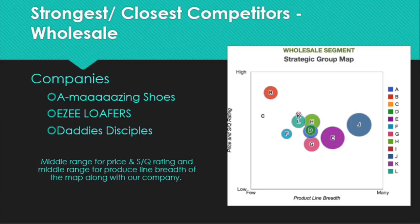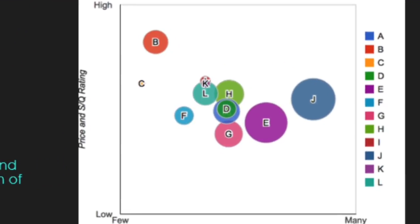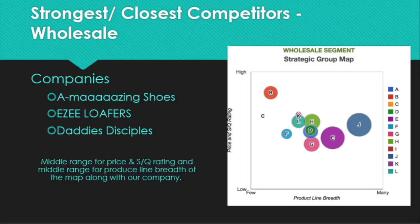In the wholesale market, our strategies are slightly more diversified than in the internet sales. As you can see, there is a lot less cluster on the map on the right-hand side. However, our competitors are still companies E, A, and D. We offer shoes similar in the SQ rating and price and product line. However, we offered a lower, if not the lowest, SQ rating and price than our competitors.